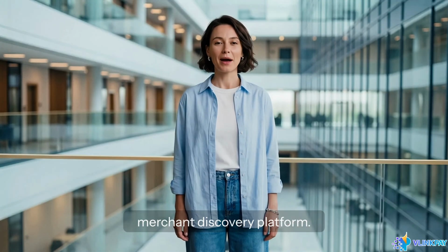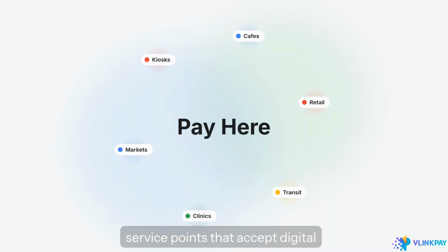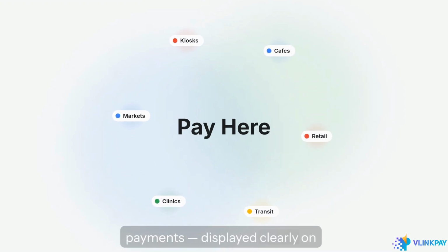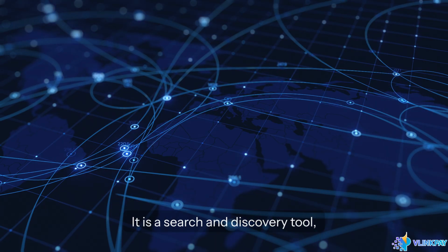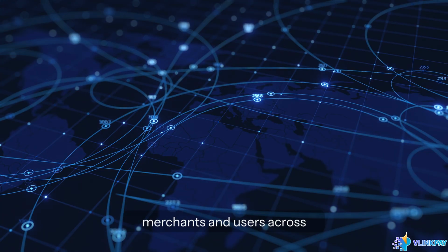Cryptomap360 is a global merchant discovery platform. It helps users find businesses and service points that accept digital payments, displayed clearly on an interactive world map. It is a search and discovery tool, part of the LinkPay ecosystem, connecting merchants and users across the globe.